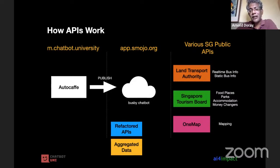There are refactored APIs. Sometimes APIs from, in this case, the LTA may not be convenient for your chatbot to use. For example, the bus routes and bus stops: they don't allow convenient access to them, and there's too much data being spat out by the servers. So we download all that data and update it on a daily basis. You get much better access to things like the nearest bus stops and bus stops within a certain radius, which are capabilities not present in the LTA public API. So these are refactored APIs.